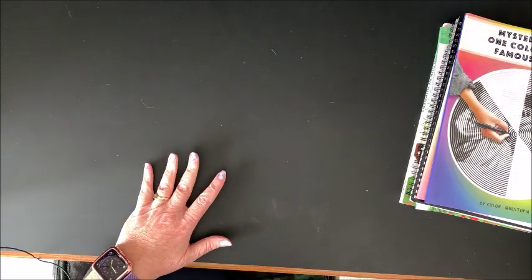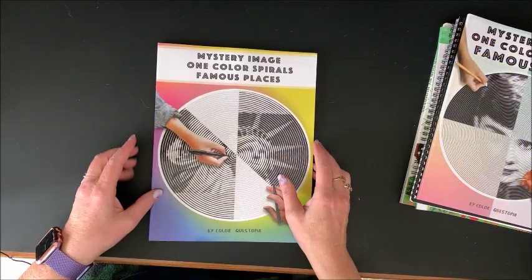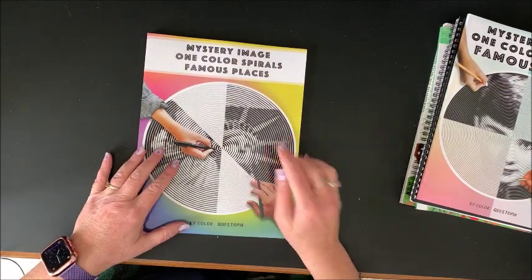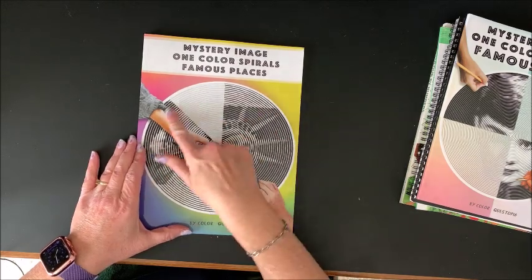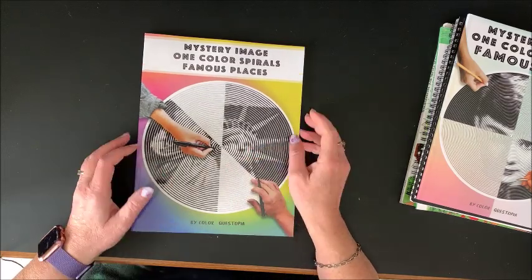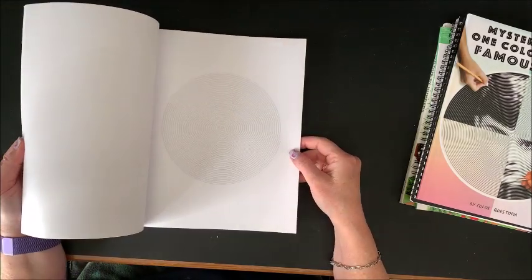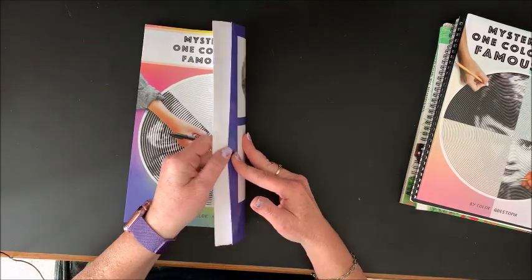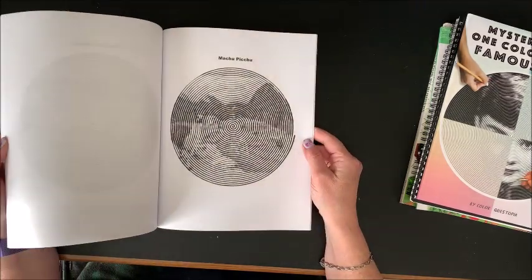And two other books from Color Questopia, but they're a little bit different than that. If you know spiroglyphics coloring books, there's a few of them out. This is similar to those, where you have the spirals and you just color round and round with one color and it makes a picture. So there's not a whole lot to look at in the book itself, but if you look in the back, it kind of shows you what each one is.